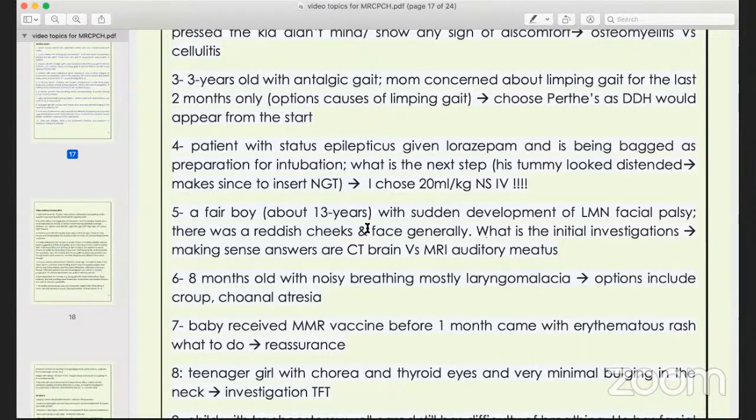Tummy distended means there is gas. It may be that the tummy is distended because you're bagging, so you're pumping air into the stomach. So you just need to pass an NG tube to deflate. Yes, I agree. But why 20 ml if the child is not in shock? That is just what the person chose. Bagging doesn't necessarily mean it's correct.